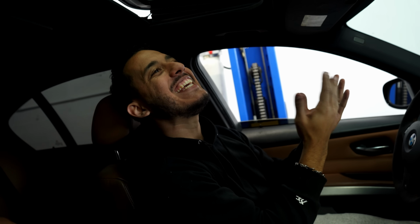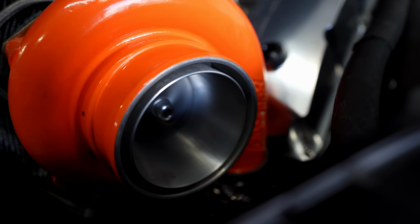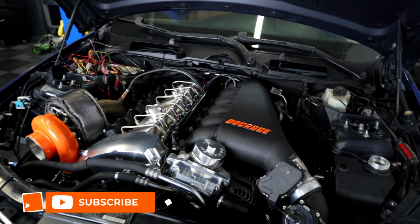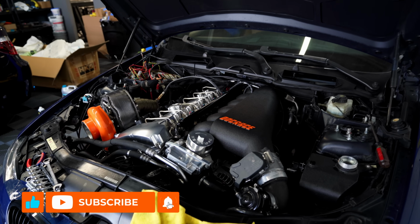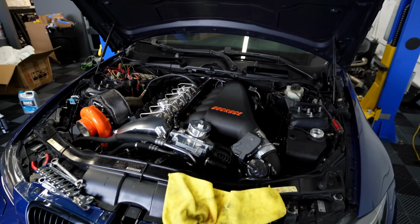She's alive! She's alive! All right, seems like the engine's good, the turbo's good, everything sounds amazing. We're gonna go ahead and put the rest of the stuff back together, and then we'll go for a drive.